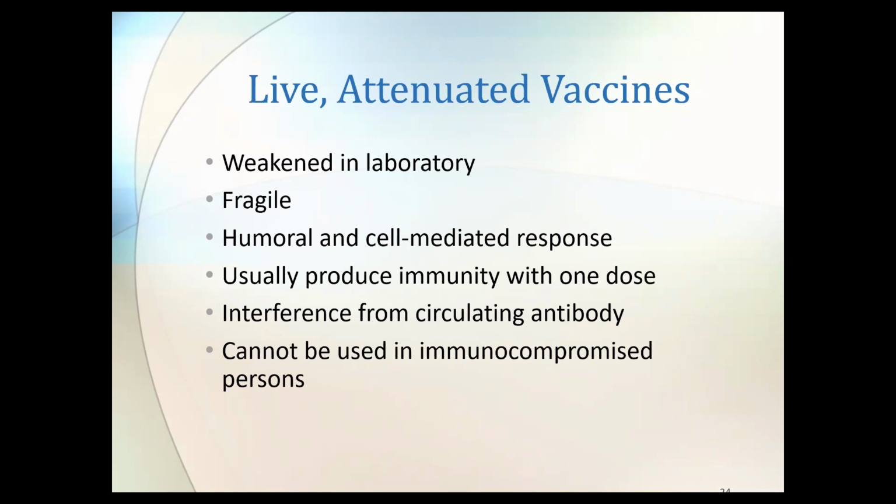The thing with this though is that there can be interference from circulating antibody. This can include those maternal antibodies that infants have. Also transfusions. If you get a blood transfusion, that's going to have all the antibodies that the donor had, so that can interfere with any vaccines. Also other live vaccines. That's why we have minimal interval rules between two different live vaccines.